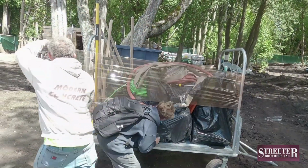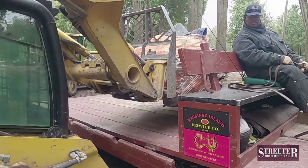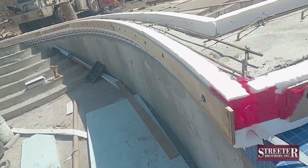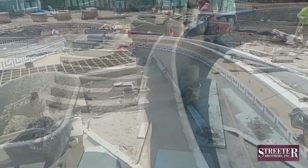Greg's wife Kathy came back to the island on Friday morning to help Greg move the rest of his stuff from his hotel room. That morning, they started placing the styrofoam coping pieces around the adult pool, but noticed that they were going to be short several pieces of coping.